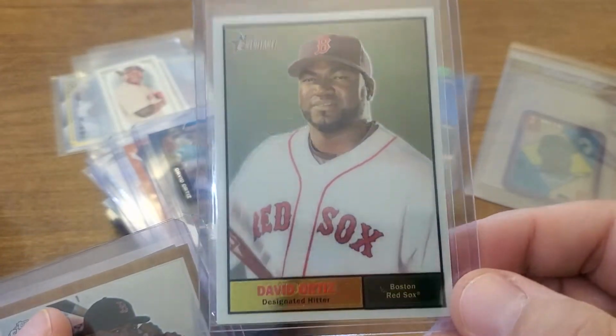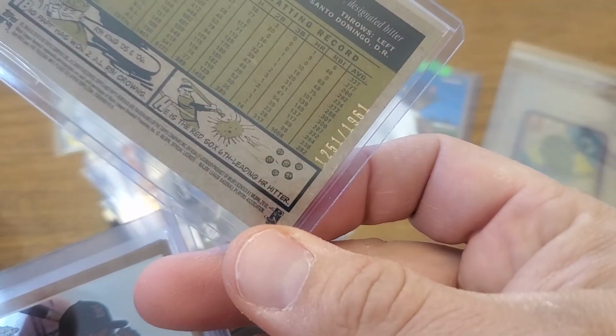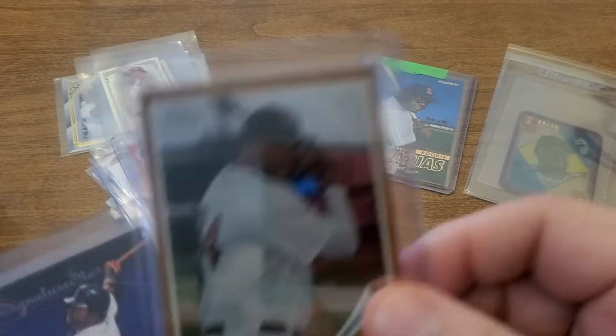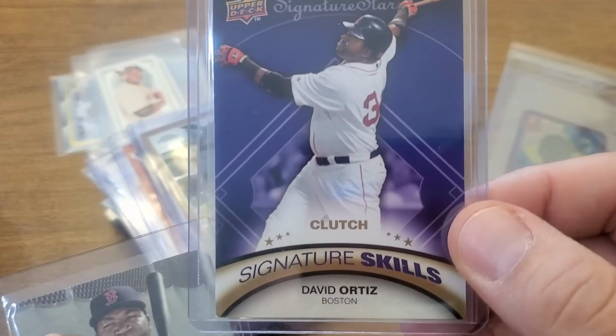Nice Heritage Chrome. Numbered out of 1961. There's another chrome numbered out of 1962. Clutch.